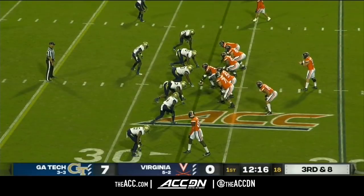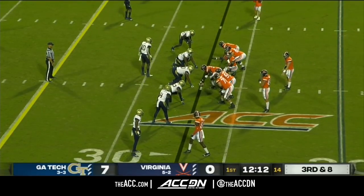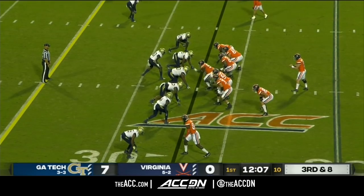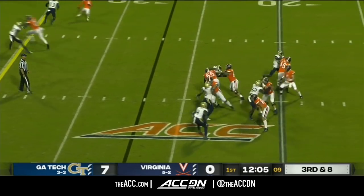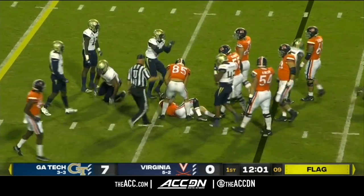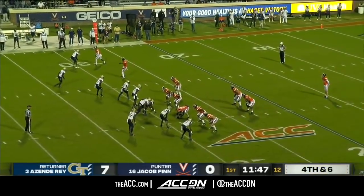Cross. Armstrong has thrown for 300 yards in 6 out of 7 games. Many times far greater than that. He's had a 500-yarder as well in a loss at North Carolina. 3rd and 8, trying to step up. Flag down as he is dragged down shy of the 30-yard line, taken down by Charlie Thomas. So Jacob Finn in to punt.